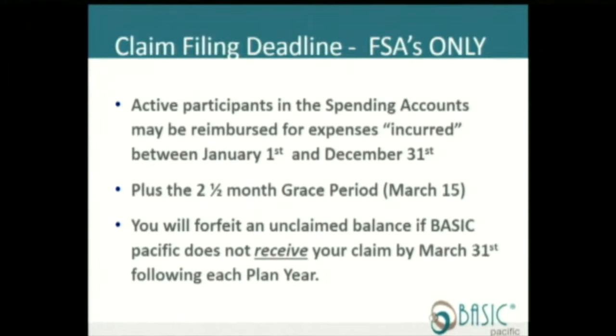Your plan also has a special provision called the grace period. With this grace period, it actually extends the eligibility period from December 31st until March 15th, giving you 2.5 months to spend out your account each year.